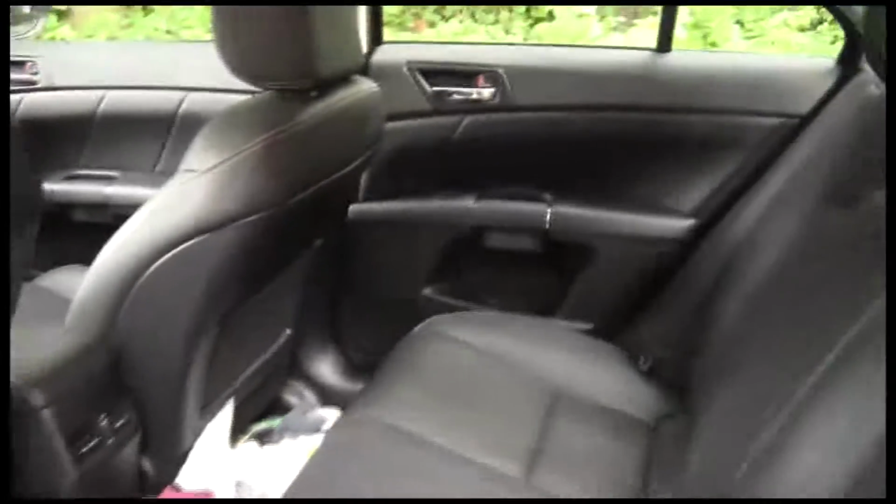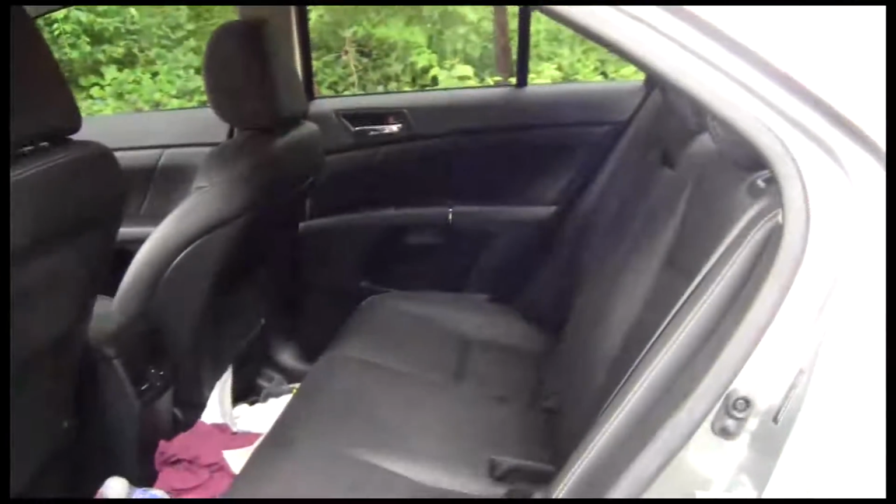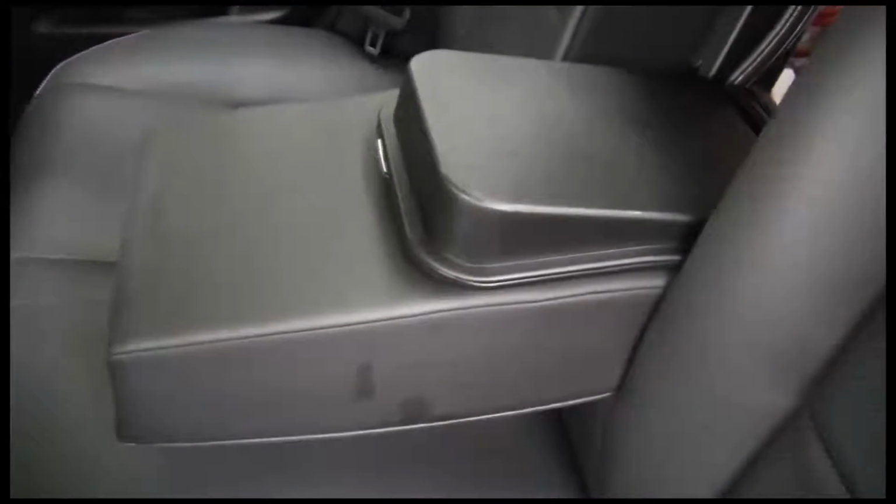Lots of storage for the rear passengers. Magazine mesh there. Got your own heating vents, cooling vents, and it'll fit 3 comfortably. There's also a fold down armrest and pass through to the trunk, and you can also fold both seats down to allow for much more room. But the trunk itself is also very spacious.